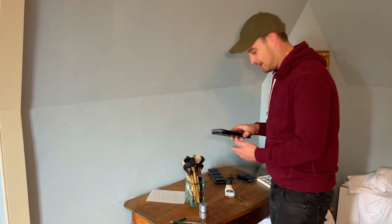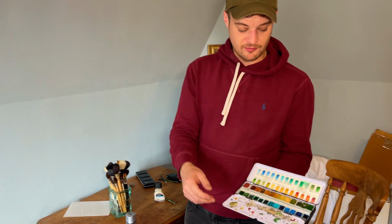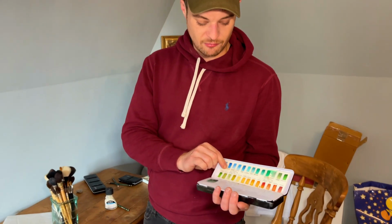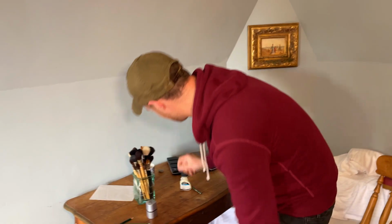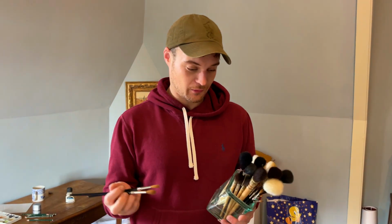Watercolours. I've got quite a few different tins with different colours in. That's obviously the greens and the yellows and the blues. This is my collection of paintbrushes. You'll notice that the picture's just changed. The light that we used to film has just run out of battery, but it doesn't matter, we can still film. There's plenty of light in here.